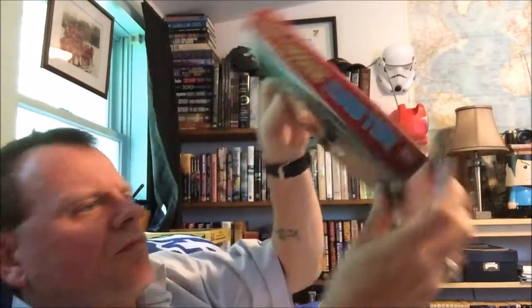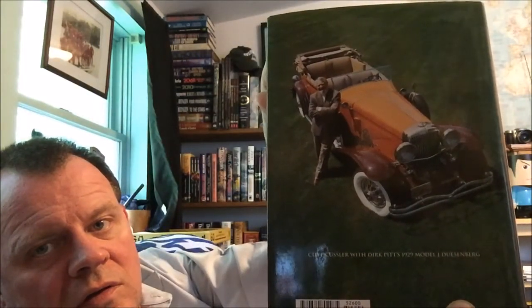Clive Cussler, Flood Tide. Another Dirk Pitt novel. I actually like the cover. A little different. Clive Cussler with Dirk Pitt's 1929 model, I think it's a J Duesenberg. The white walls on those tires. Okay.